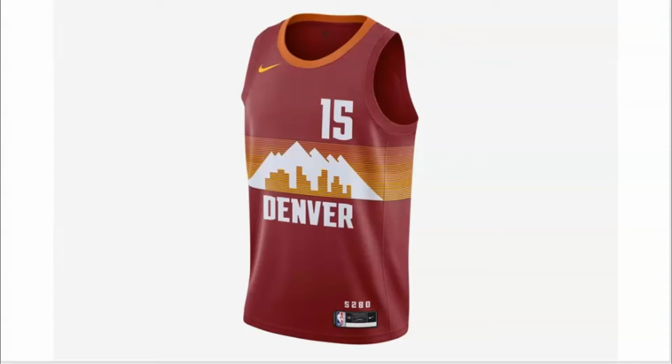This is pretty close to the color scheme that they've been doing. The red that they have on their jerseys is the darker red, kind of like this, and they do have gold normally. Yeah, definitely. Nuggets. Yep. So I think just using those colors, it works. Like I said, I'm a big fan of it.